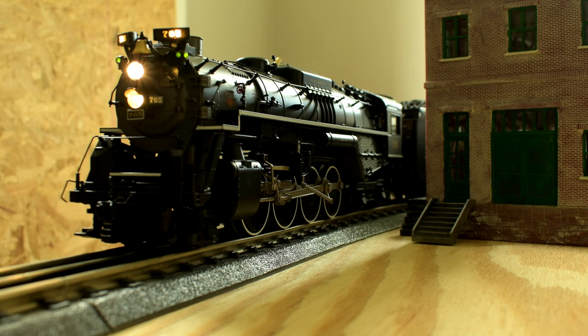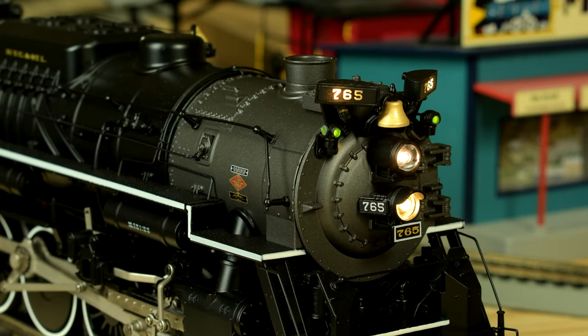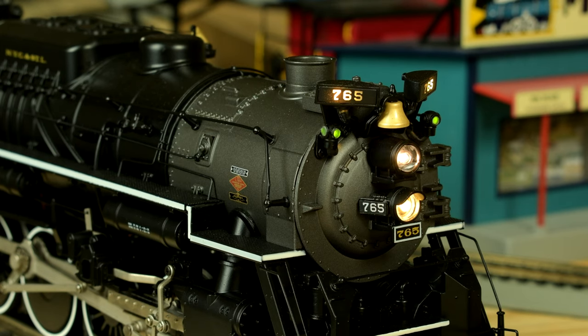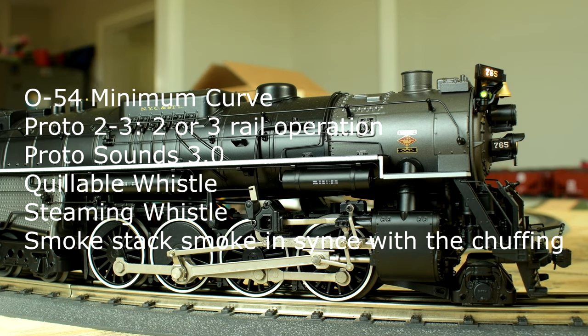While MTH has done many runs of these engines, each run is a bit different, and this newest run easily stands out the most, with early and late lettering variants for the 765 and other Nickel Plate cab numbers, a Pere Marquette version, as well as a Wheeling and Lake Erie version done in a more limited number for Pat's Trains of Wheeling, West Virginia.